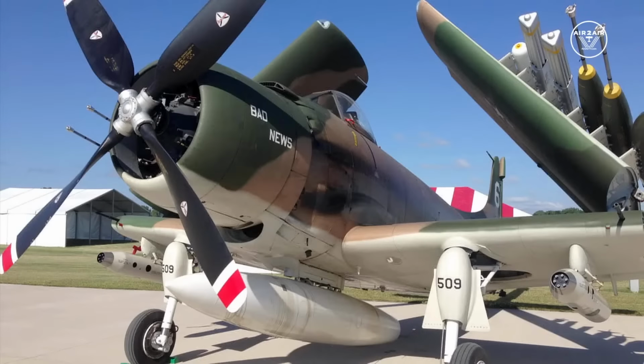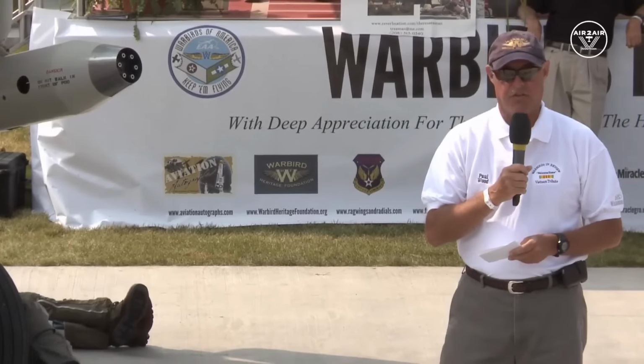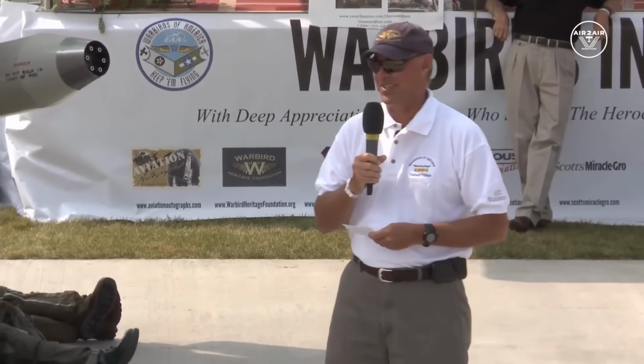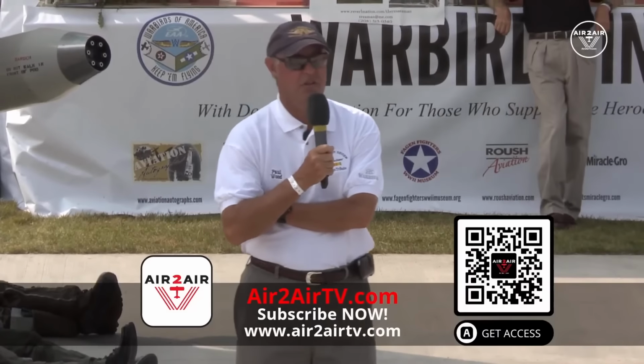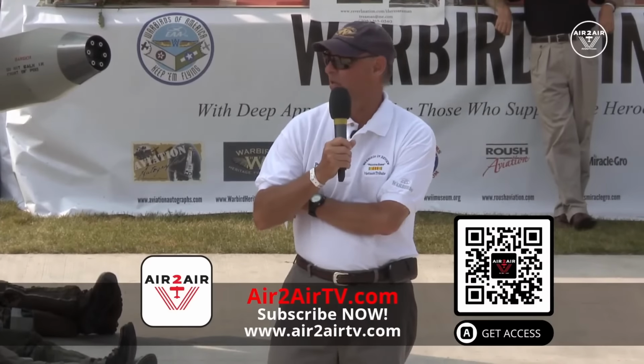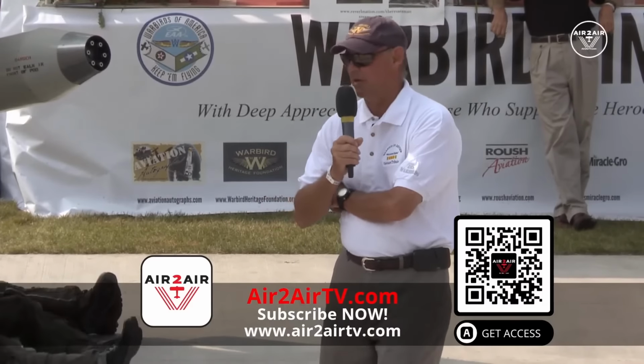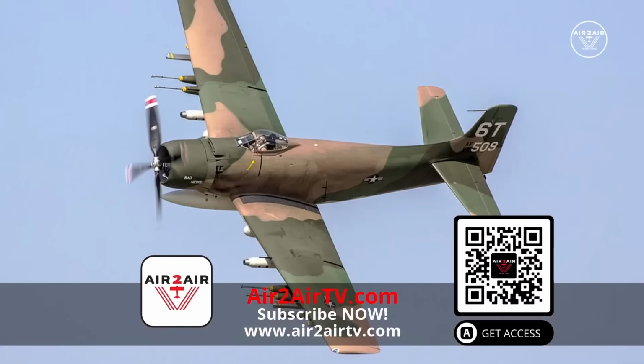The engine is a Wright 3350. It's got 18 cylinders, 2 rows of 9, so there are 36 spark plugs in this thing when you have to change the spark plugs, so it's a lot of work. And it generates 2,700 horsepower, so it's one of the largest piston-driven airplanes that the Department of Defense ever had. Actually, I think it's the largest single-engine piston-driven airplane that they had.